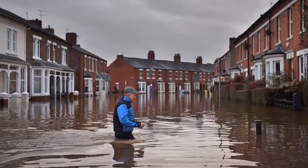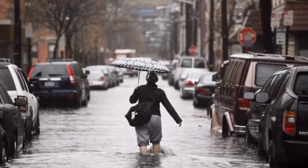Now, if the ice caps melt enough to raise the sea levels by more than 6 feet, most major cities will be flooded. Countries such as the Netherlands and even the UK are low-lying, and they will be at risk of flooding.